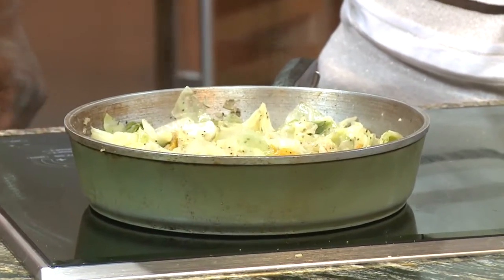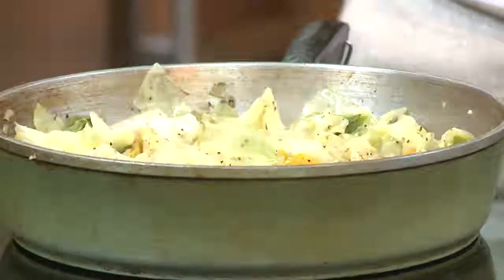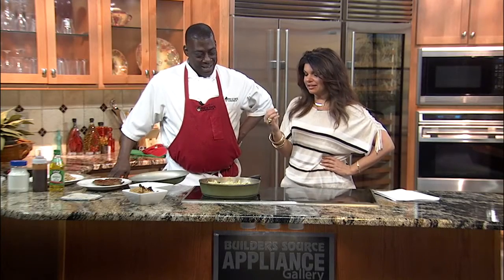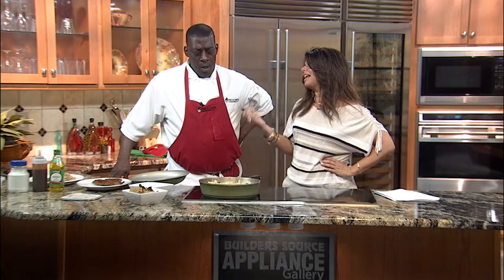Oh my gosh, I have to tell you, I have never been so enticed by cabbage in my life. That's the truth. It just smells intoxicating, and it looks beautiful too. And obviously, like I said, you really care about the food that you make. And I know you've got some cornbread in the oven. Yes. Sweet potato cornbread is ready.